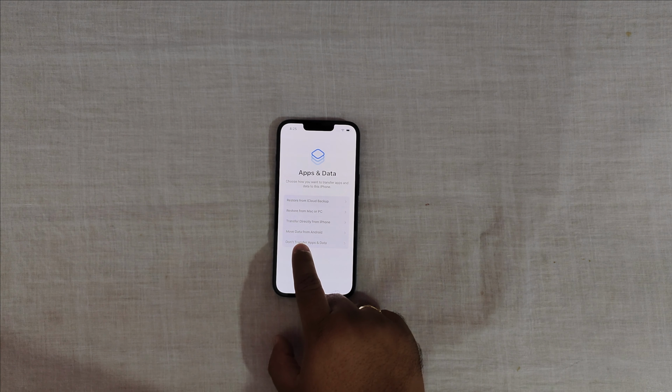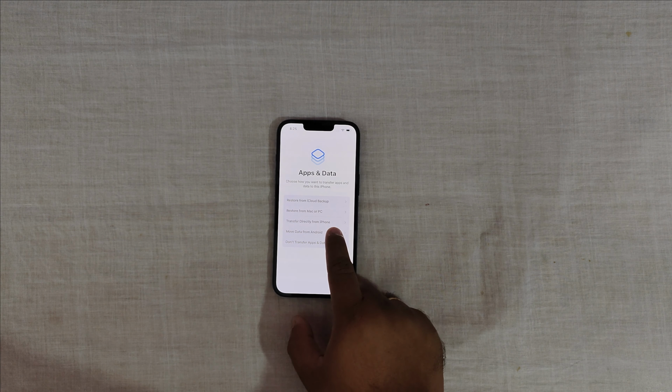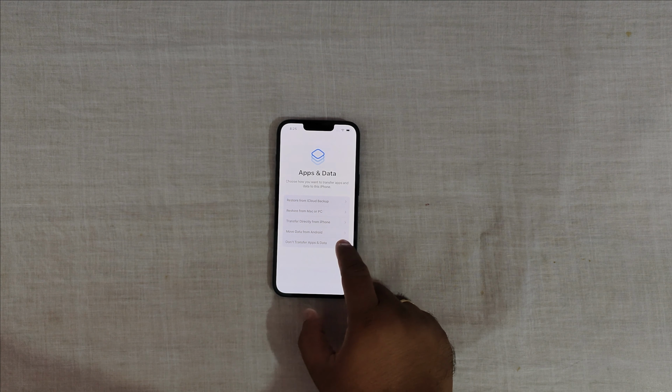So I'm just gonna move all the data from my Android phone, and I'm gonna hit this option. So it says move from Android. If you have an Android phone or tablet, you can transfer your photos, messages, more to this iPhone. Download the Move to iOS app on your Android device to get started. Okay, so I do have to do this. I don't have it installed in my Android phone, so I'm just gonna do it later. So I'm gonna transfer all the data from my Android phone later. Right now I'm just gonna hit don't transfer apps and data.